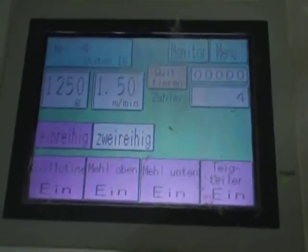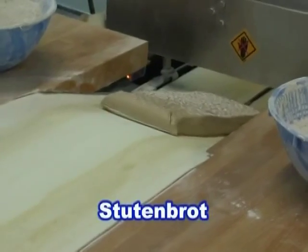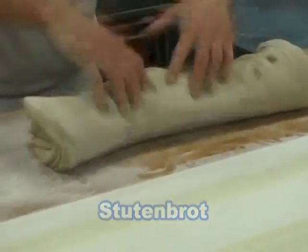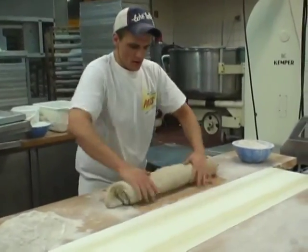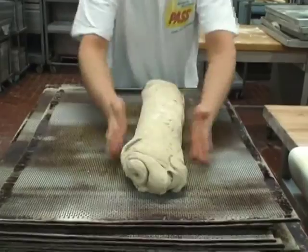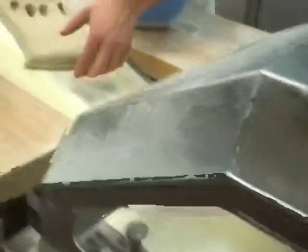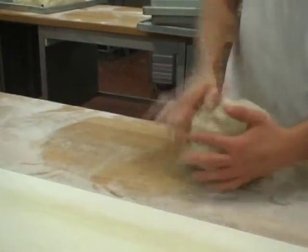Scaled dough portions of 1,250 grams come out of the twin divider. Stacking 5 portions, more than 6 kilograms of dough block is shaped into a single large loaf by the dynamic skill of the baker's hand. Here we see the shaping of another product with 3 portions. Varieties of bread are produced in the synchronized rhythm of the twin divider and the bakers.